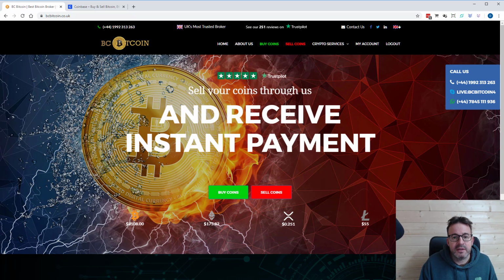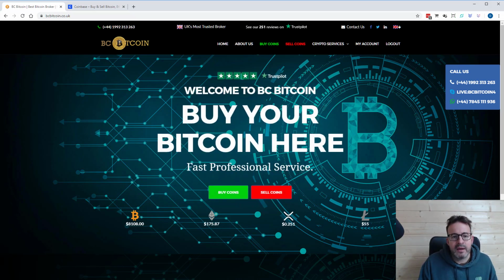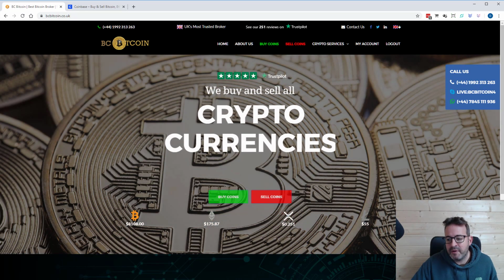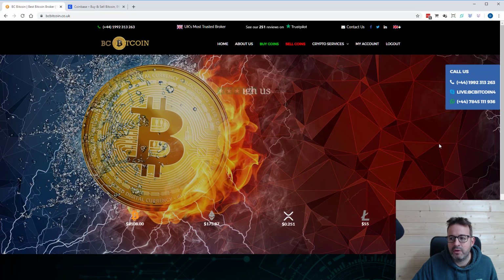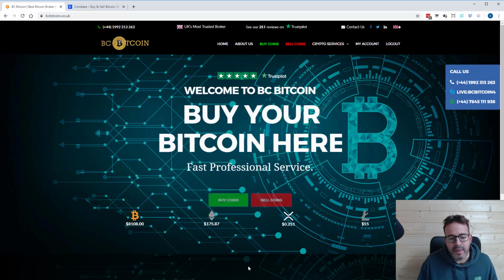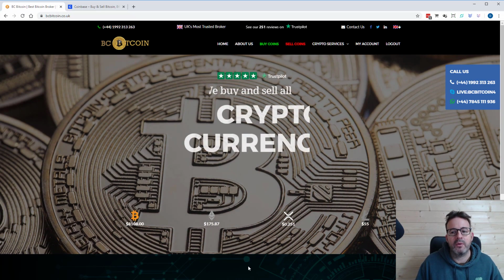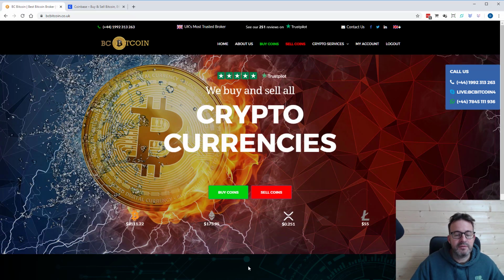Both of them have pretty decent sign-ups. The one thing that I mentioned at the beginning that I like about BC Bitcoin as opposed to Coinbase, well, there's two things actually now. Firstly, the fact that there's a phone number at the bottom of the page that you can call them. They have a WhatsApp number here. There's online chat, so you can get hold of them pretty easily. I actually called up the line and put it down, so apologies for that, just to see how quickly they would pick up, and I got through to somebody straight away. Now that potentially is very different from Coinbase.